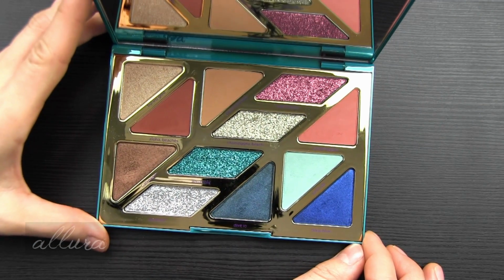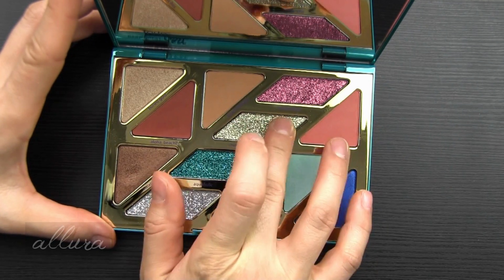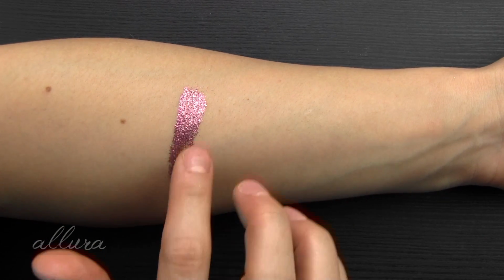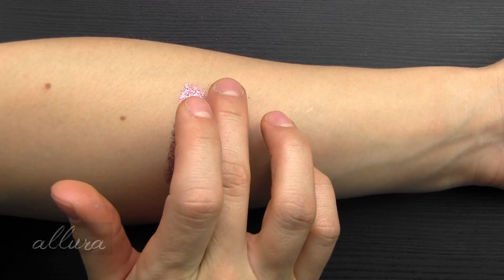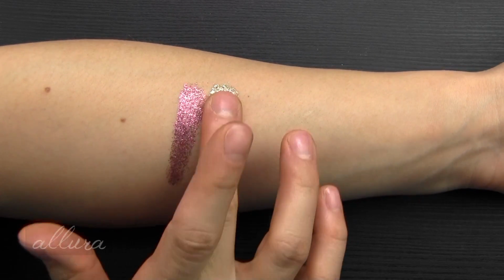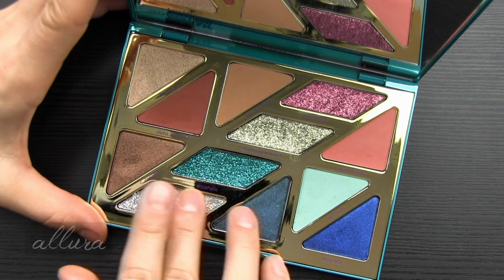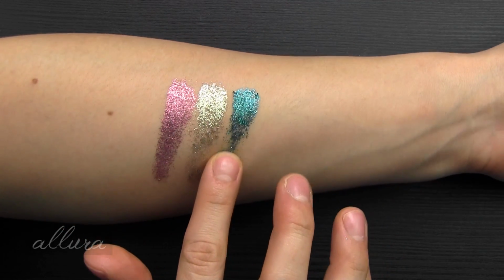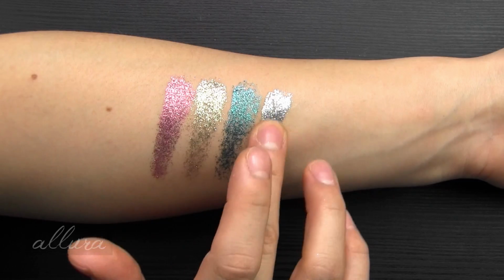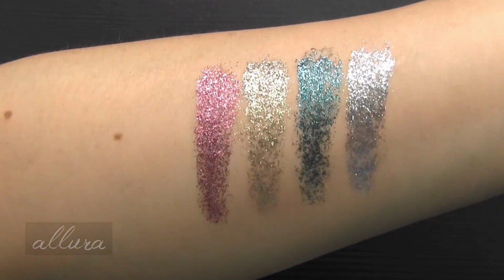Now moving on to the glitter treasure toppers. We're going to start with Beach Days, followed by Champagne Beach. Beach Days is a pink glitter, and Champagne Beach is a gold glitter. Then we're going to do Aquaholic and Turtlet, I think. Aquaholic is a teal glitter, and Turtlet is a silver glitter. Okay, so those are your 4 glitter shades.